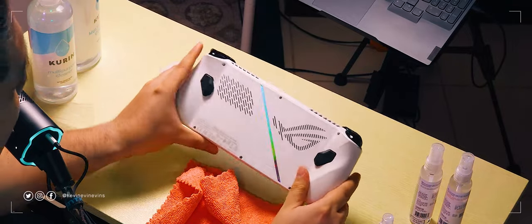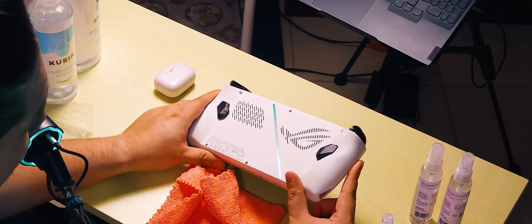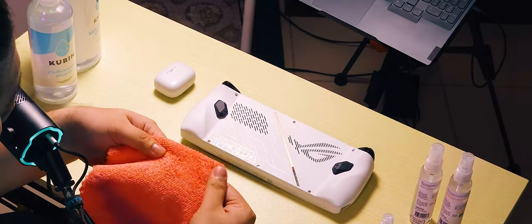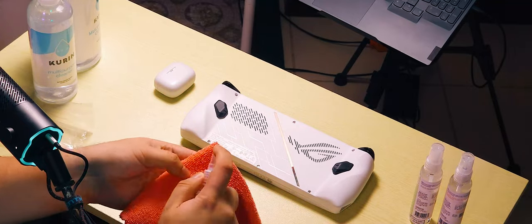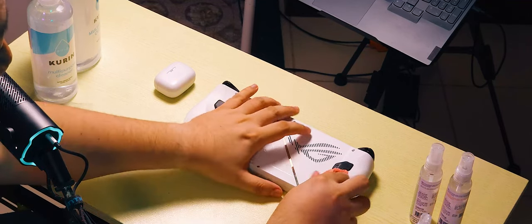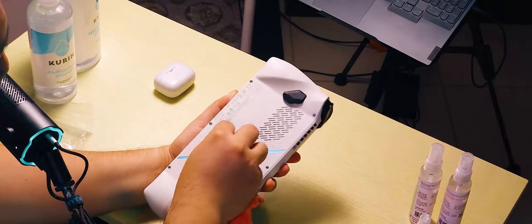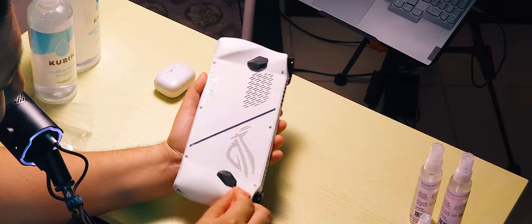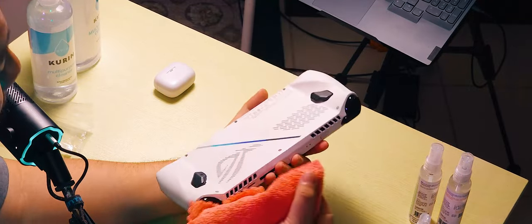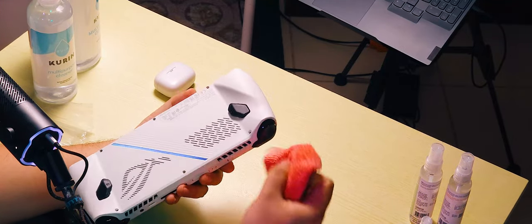So as you can see, the back of the ROG Ally is pretty dirty because I've been using it on most days. So what we're going to do is set it down, find our wet spot again, then I'll probably use 4 sprays on this. Again, I am not spraying directly onto the device, and I am using that side to wipe down the device. It's pretty effective. Look at that. This side is a bit more white than this one. All right, let's do that for another side as well. Another 2 sprays.